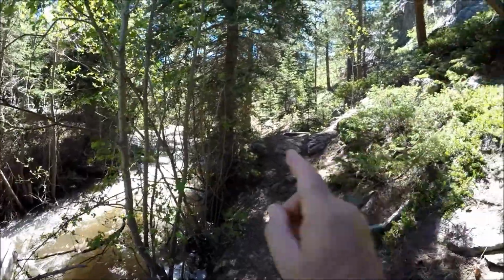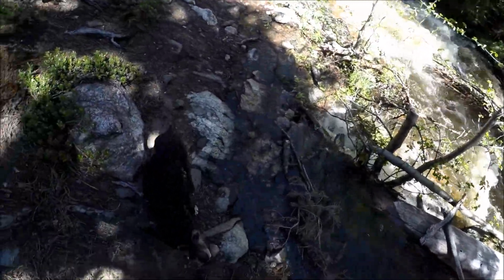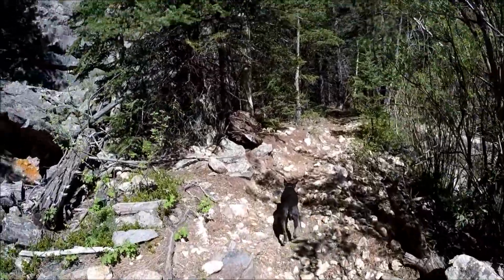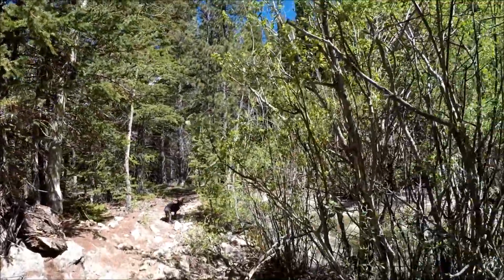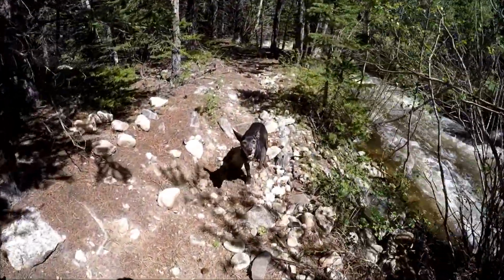Oh yeah, this has been really nice. That's the trail right there. Oh man. It's just been incredible, mile after mile. It keeps getting better and better. Let's go do another one, Bandit. Yeah, man, we are having some fun now.